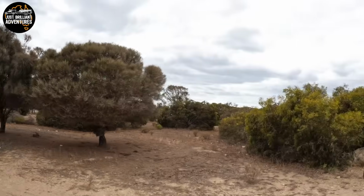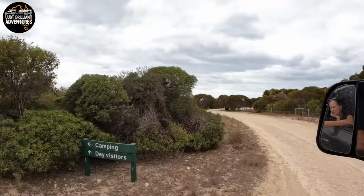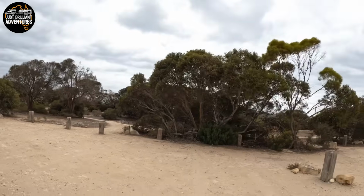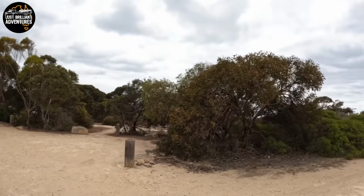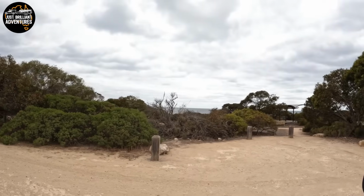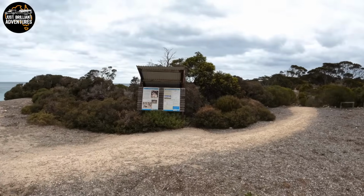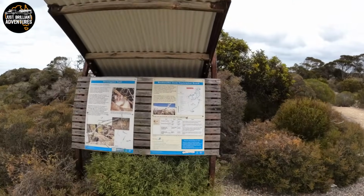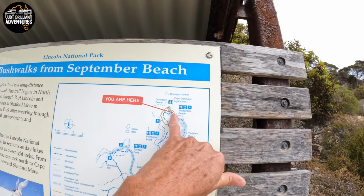But we go round to the left up here, and this is where, if you're just coming for a day trip to the beach, this is where visitors come out this way. So a lot of parking areas along here. You can park up, take your stuff down to the beach for the day. What a beautiful spot. This would be amazing on a beautiful sunny day. So there's different bushwalks from the area. So we're up here, September Beach.